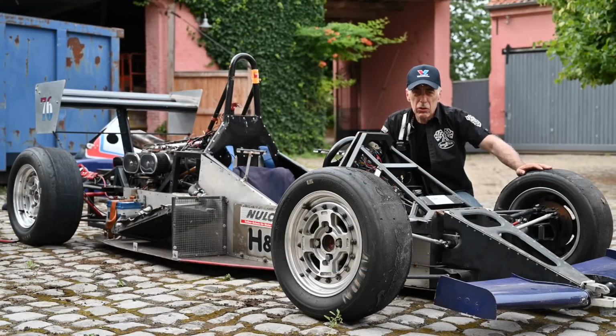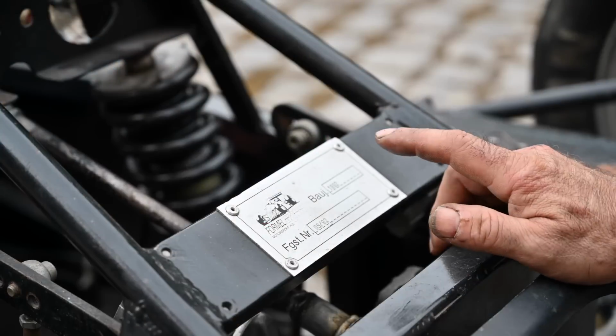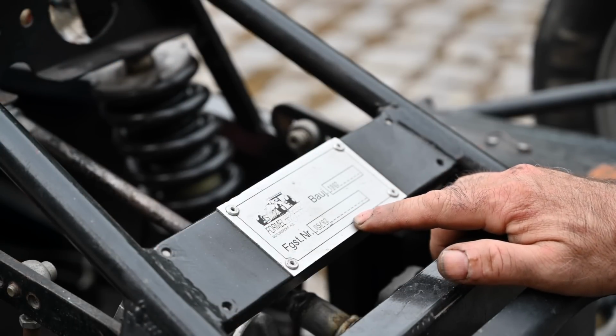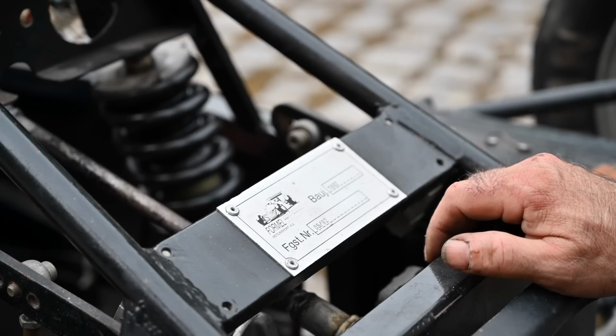So I've taken off the shell so I can have a closer look at the car before we try to get it started. And the interesting part is right here in the front. The tag says it was built in 1992, and it's number 5 of 92. That's different from my other one, which is from 1990. But that also explains why this car has a different engine.